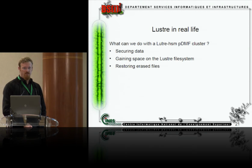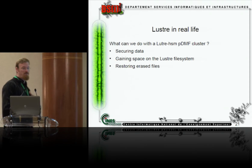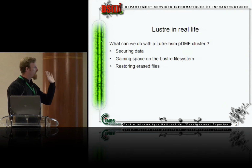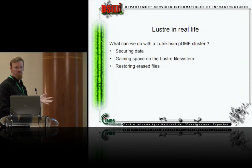So with all this setup, what can we do? In fact, we can do some very basic things, but it's very important for us because we can secure data, we can gain space on our main Lustre file system, and then in a more difficult way, we can restore erased files. First, I have to say that all this is done by Robinhood, but for this documentation and to follow the whole process, we are going to do it manually.